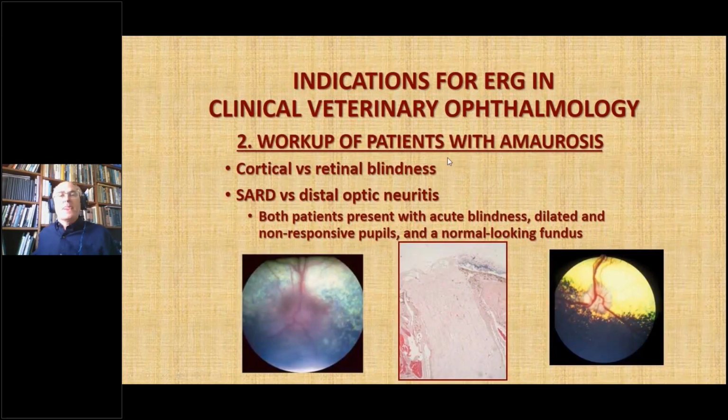The second reason for doing an ERG recording is to determine whether a patient is blind due to cortical disease or retinal disease. In both cases, you may have a normal-looking fundus or amaurosis, and really the only way to differentiate between the two is through an ERG. The classic example is STARS.